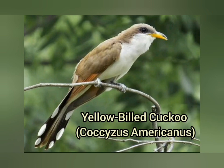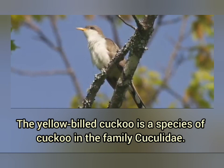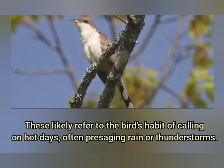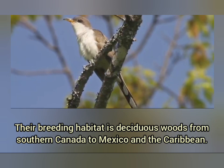The yellow-billed cuckoo is a species of cuckoo in the family Cuculidae. Common folk names for this bird in the southern United States are rain crow and storm crow. These likely refer to the bird's habit of calling on hot days, often presaging rain or thunderstorms. Their breeding habitat is deciduous woods from southern Canada to Mexico and the Caribbean.